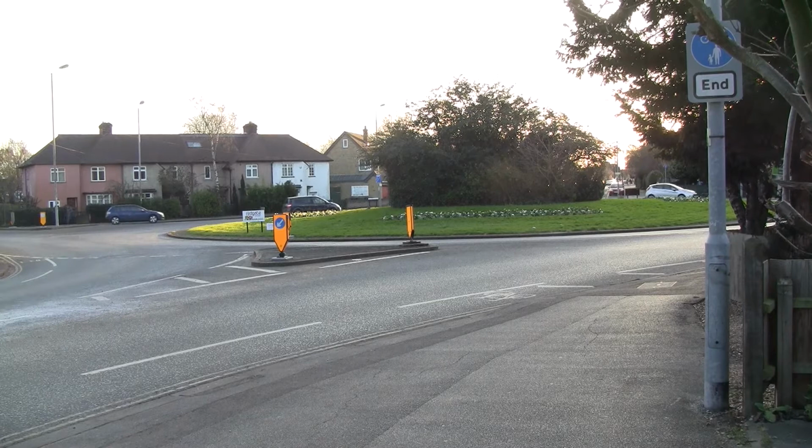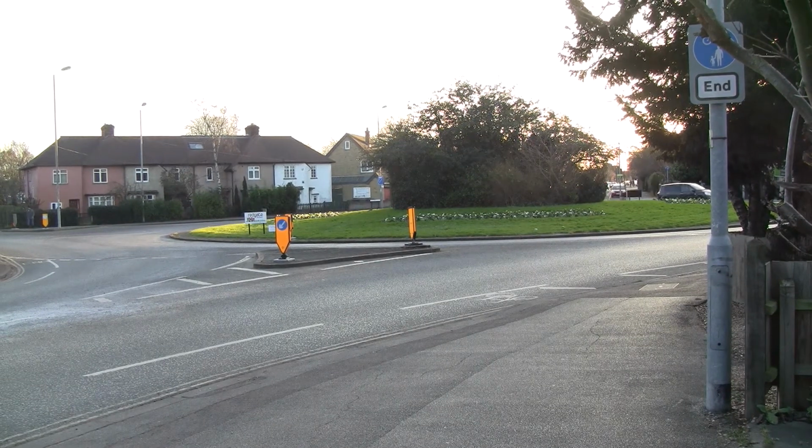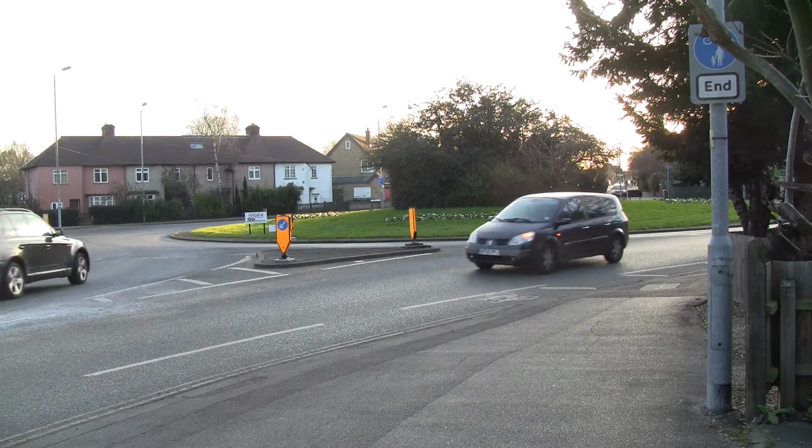I think there've got to be ways to make this junction with Elizabeth Way safer for cyclists and pedestrians while maintaining the car movement. I think there have been some good ideas put forward by the cycling campaign here, tightening up the junctions and making it easier to cross.